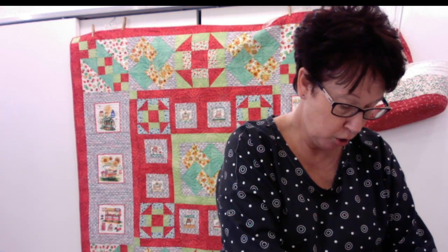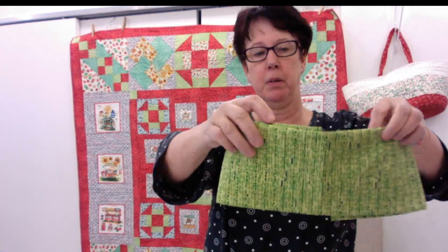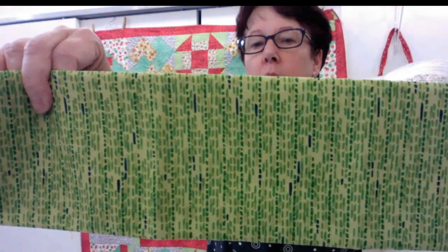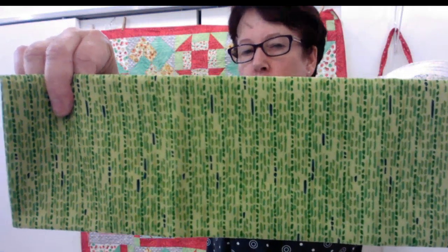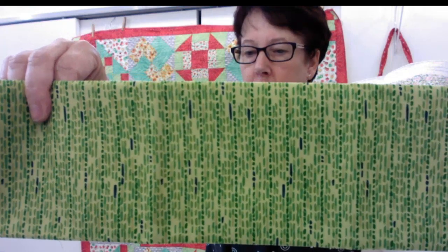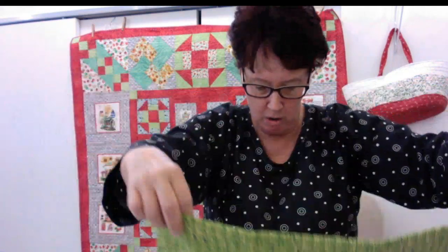Okay. So the blue paisley is your number 13. Almost halfway through. Okay. Your number 14 to me is a stripe or dash lines. And it is green, all different shades of green with a blue stripe in it. Okay. So that one is your number 14.